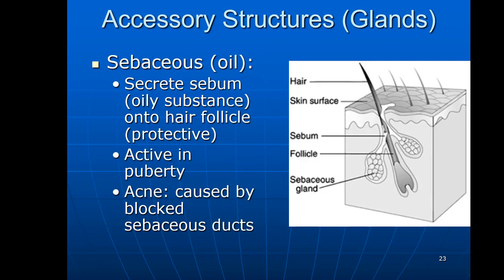As far as the glands, so we have oil glands. They secrete oil. The oil is called sebum, and they secrete it into hair follicles, and they become really active at puberty, and this is why teenagers oftentimes get acne, because these oil glands get blocked ducts. So acne is caused by blocked sebaceous ducts.